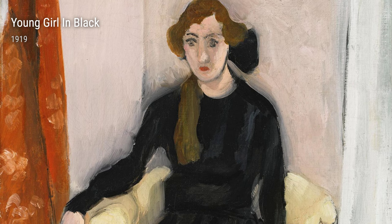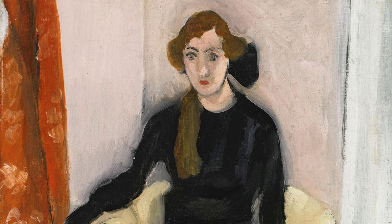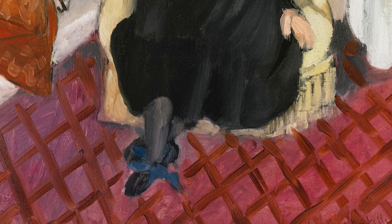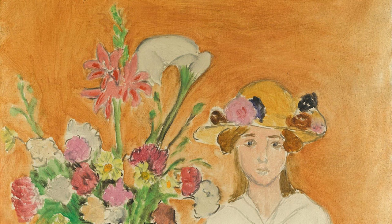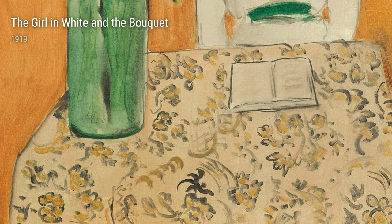Let's now explore some of Matisse's works from the period of 1918 to 1920. During this time, Matisse focused on creating some truly magnificent pieces that are still celebrated today. One of his notable works from this period is Nude Leaning from 1919. This painting captures the human form in a simplified and abstract manner, with bold colors and flowing lines. It reflects Matisse's interest in exploring new ways of representing the human figure.